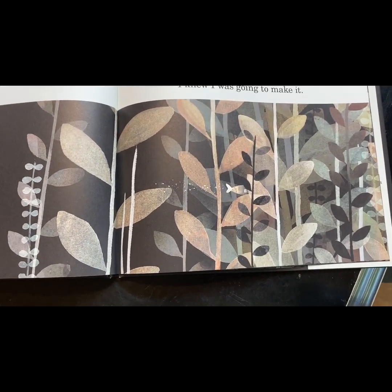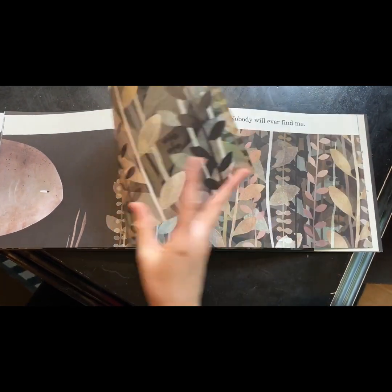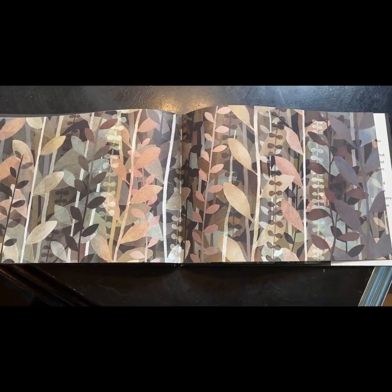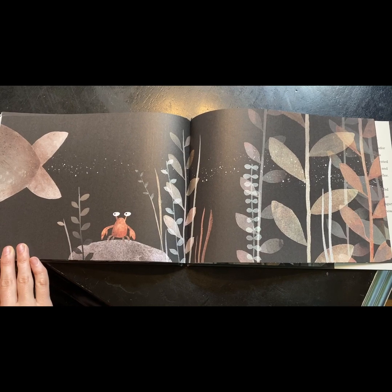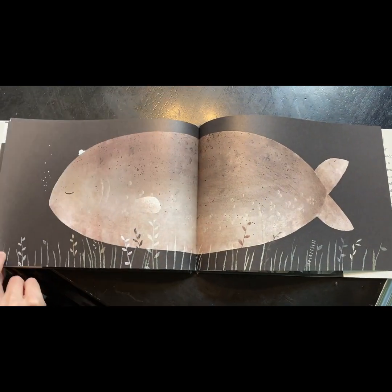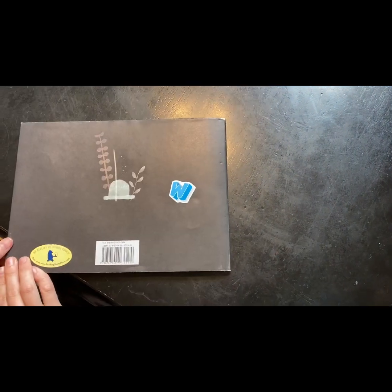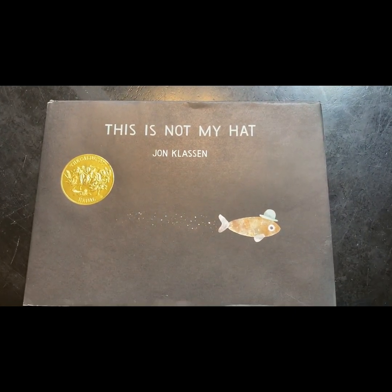Look, he barely is getting in the plants, and look who's right behind him. Nobody will ever find me. Do you see him in there? I sure don't. Looks like the fishy's coming back out. Wonder if he found him. Look on his head. And that's the end. Wonder what happened to our little fish who stole the hat. This Is Not My Hat by Jon Klassen.